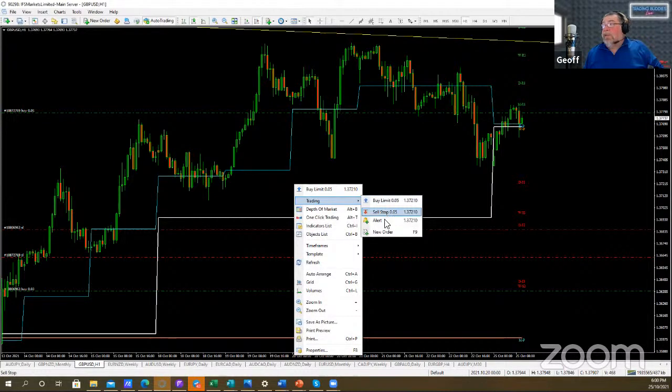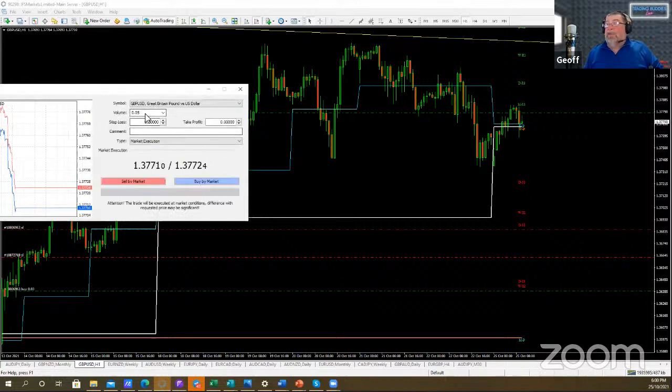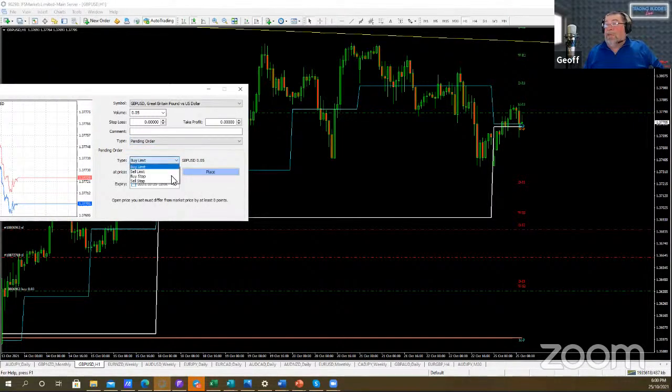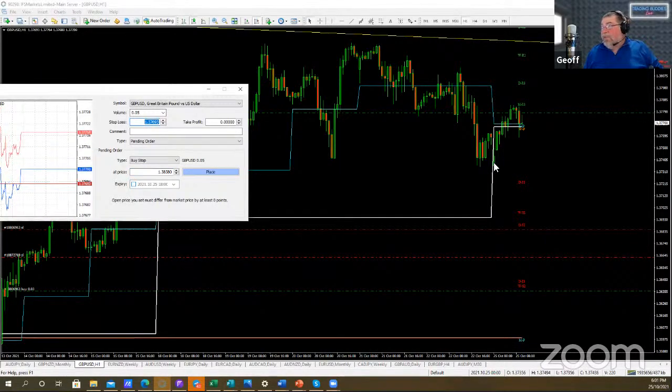Now, this is a very, very small amount of money I'm putting at risk here, very small. And if you are going to trade this, I suggest you do exactly the same. So it's a pending order. It's a buy stop at 1.3838. And the stop loss will be 3 pips below the lowest point. And that just happens to be 1.3735, which will become 1.3732.